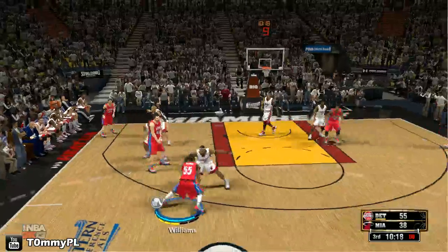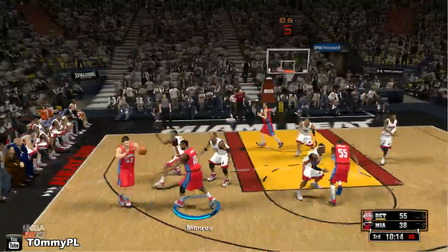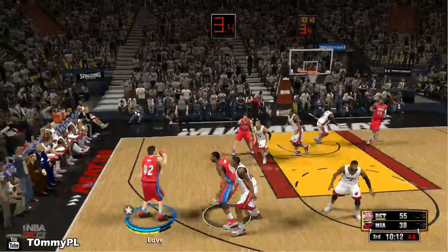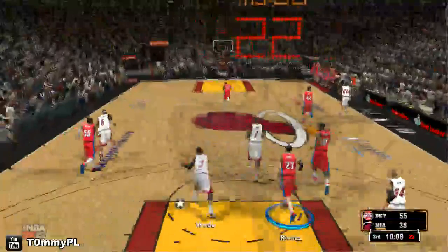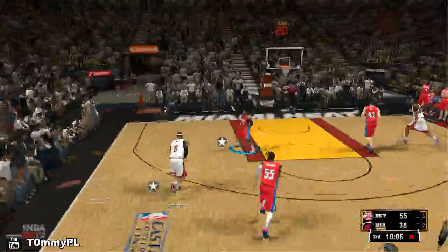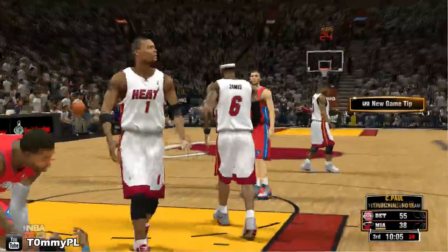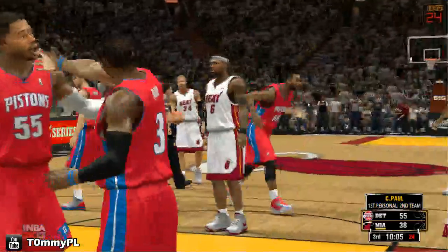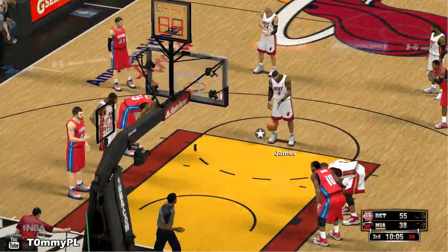Love kicks to Williams. Dishes to Monroe. Kicks it to Love. Lets it go from deep. Defensive rebound. You know, we really miss that. The great shooters have a way of feeling when they've got enough room to pull the trigger. Yeah, not enough defensive coverage there to prevent him from firing that time. But I think if he's open, he's got to let that thing fly.